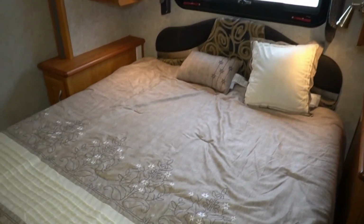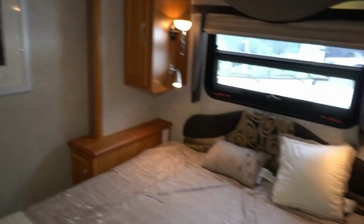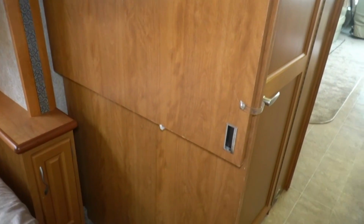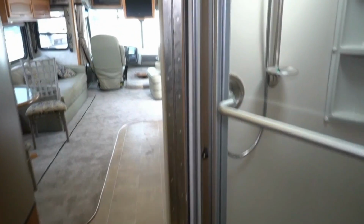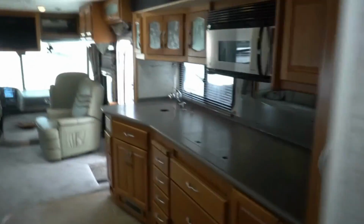You got a Queen Island bed. You've got some nice lighting in here. 79-inch tall ceilings, a plus too, as far as interior ceiling heights. You got a solid sliding privacy door. You do have a solid door right here for your bathroom.